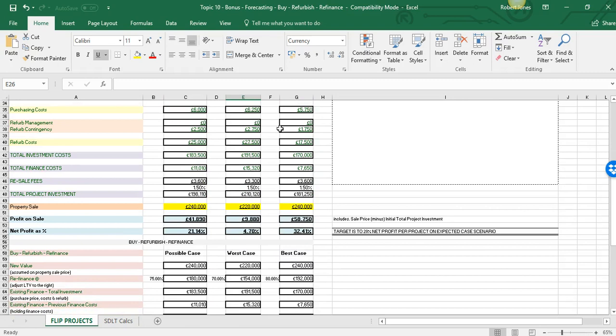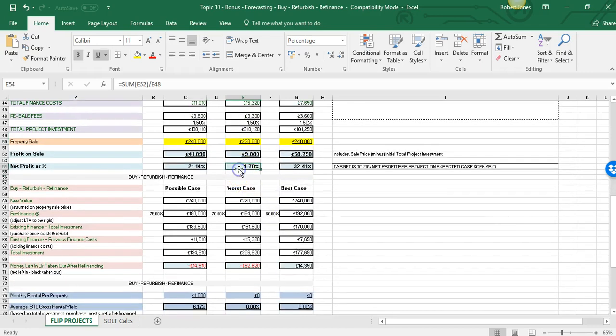And you can see how these figures start to change. Also, if we only sell it for 220 rather than 240, our profit, if we were to sell, is radically reduced. But also the money left in is radically reduced as well, because our end value is lower, the amount of money in the deal is higher, and our loan to value here is slightly lower as well. So we're leaving a lot more money into that project.